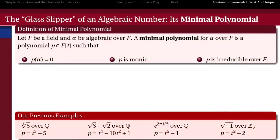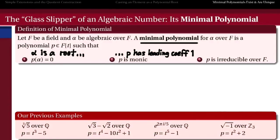So as a reminder, a minimal polynomial is minimal precisely because alpha is a root of it, it's monic, and it's irreducible. And as a reminder again, monic means that the leading coefficient of p is equal to 1. Now naturally, since we're working over a field, if we happen to find a polynomial that fits both 1 and 3, that alpha is a root and it's irreducible, we can make it monic just by dividing by its leading coefficient. We can do that because our coefficients belong to a field, therefore everything non-zero can be divided by.